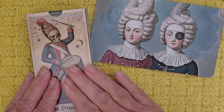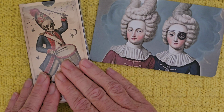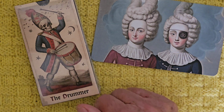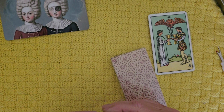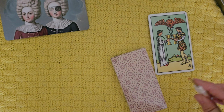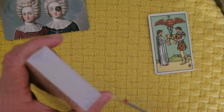So this will be a treasure. I will treasure this deck because, as I say, it's probably the last one I'll be able to buy from Patrick. Let's open it, shall we? I actually got this from Etsy because of being in the UK. We can't actually order from Patrick's website. Okay, let's have a little look at the deck.